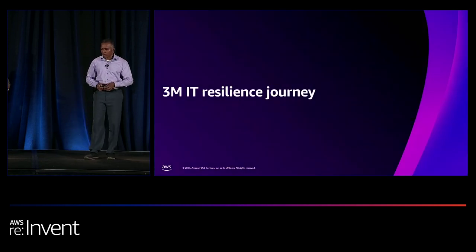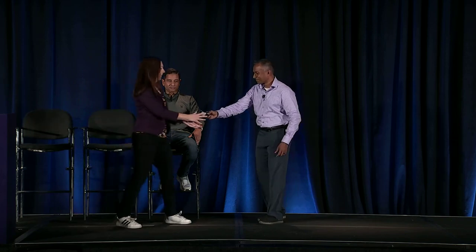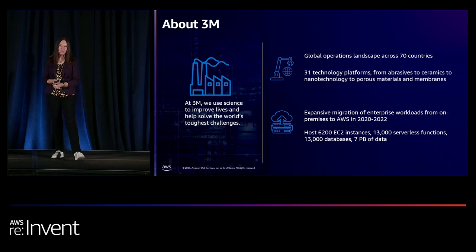And with that, I would like to invite our customer, Kim Otto, from the Platform Engineering team, to walk us through the resilience journey. Thanks, Vijay. Hi, everyone. Thanks for joining us today. As these guys have mentioned, I'm here from 3M, and we worked with AWS Enterprise Support on this journey.